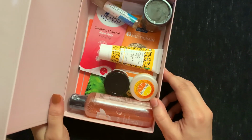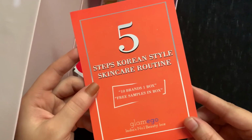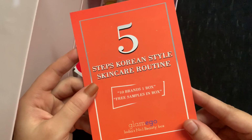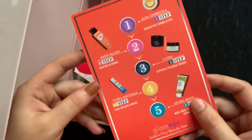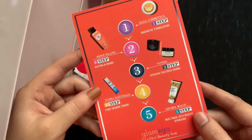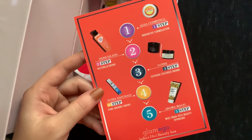So let's quickly get started. In this month's box, they have included the 5-step Korean style skincare routine along with some freebies. And as usual, here is the card which holds all the product details included in this month's box. So first, let's have a look at all the products included in this 5-step Korean skincare routine.